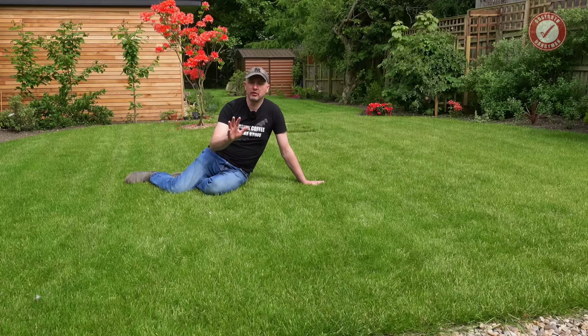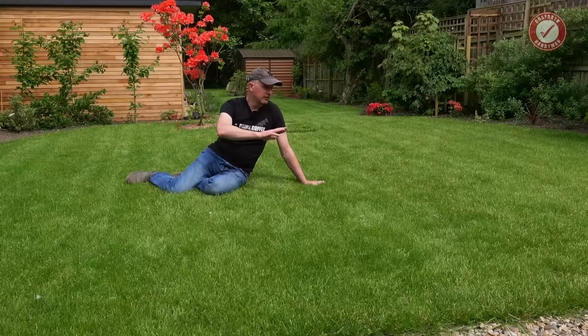Oh, and we did put a bit extra seed down as well, so we kind of mixed that in with the compost. Did a bit of seed, bit of compost over the top, raked it all in.